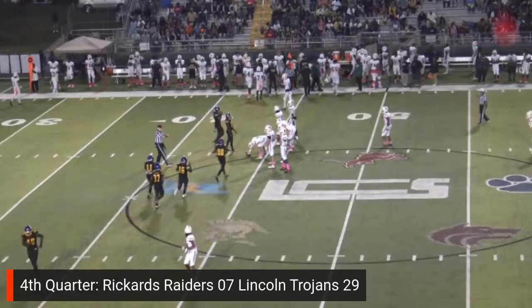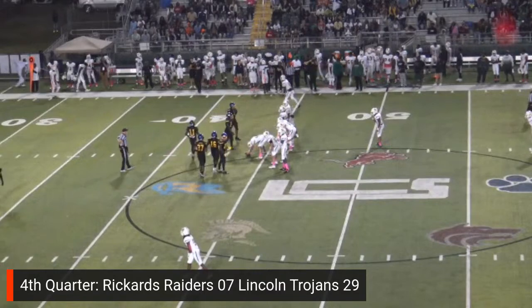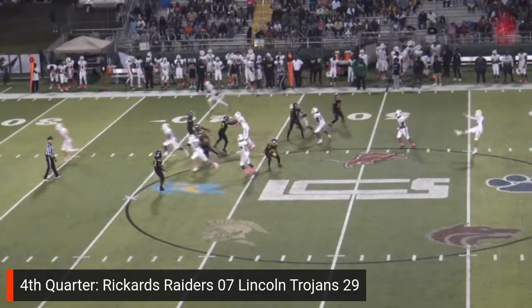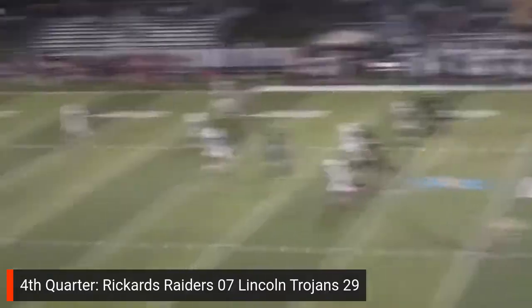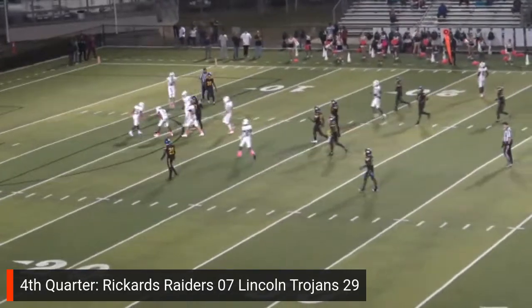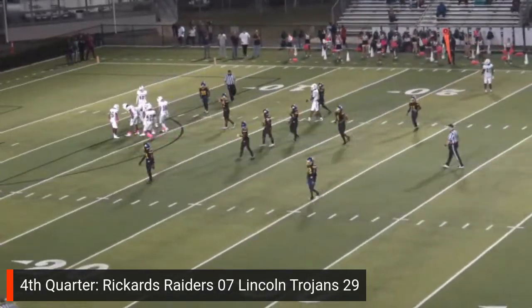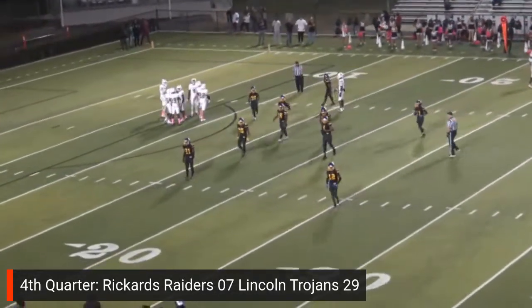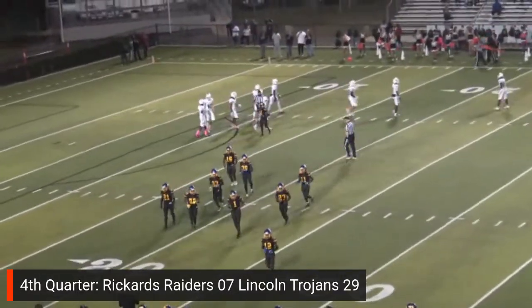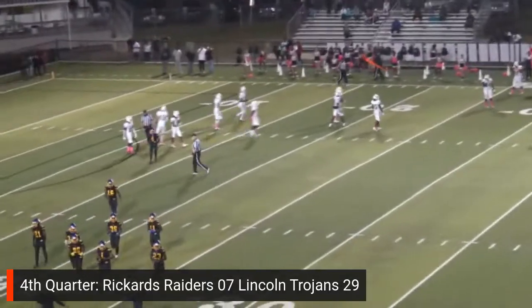Looks like it's third down and about fourth down. The announcer and I both had that one confused. Ball rolls inside the 10. Rickards to start with 91 yards to go to get the paper.